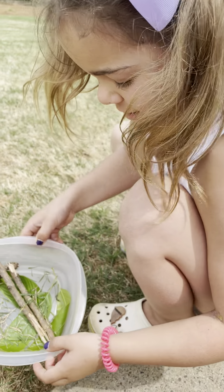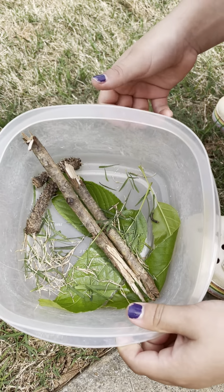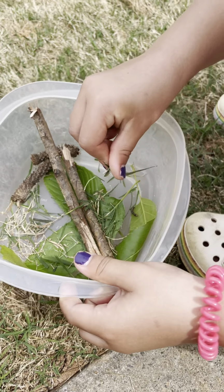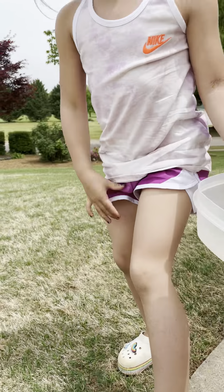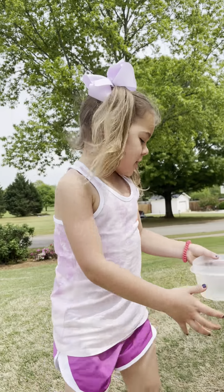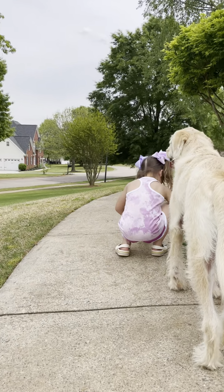Let me see. Is he in there? I see him. There's our inchworm. Yay! We found him on our walk. Okay, so I'm gonna go get some stuff for him. Oh, baby will like fun stuff.